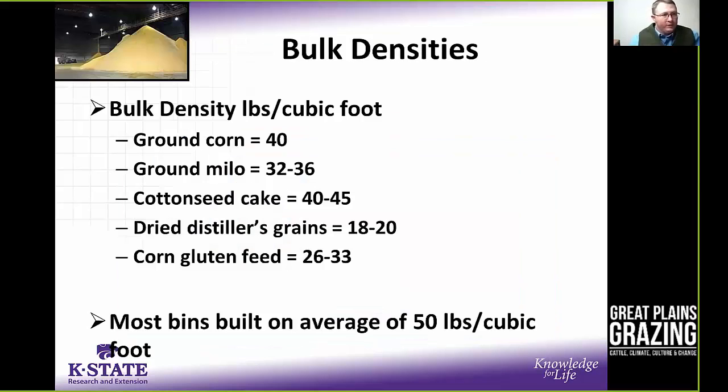So one of the things that you should be aware of, if you have some existing bins that you may want to use, or if a producer has them, is that different feedstuffs have different bulk densities. Most bins are built on an average of about 50 to 55 pounds per cubic foot. Ground corn would have a bulk density of 40 pounds. If you go down to dried distiller's grains, that's 18 to 20.